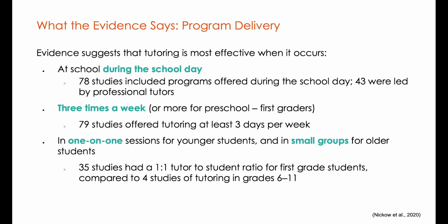So we do know from the rigorous evidence that there are some underlying characteristics of how the program is delivered, how frequently the program is delivered, and where the program is delivered. So one core component to keep in mind is that tutoring tends to be more effective when it's delivered in an in-school context rather than before school or after school. One of the theories behind this is that it is much easier to ensure that tutors deliver tutoring to students who need the tutoring if it's embedded as part of the school day.